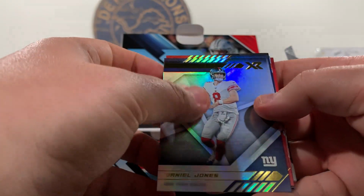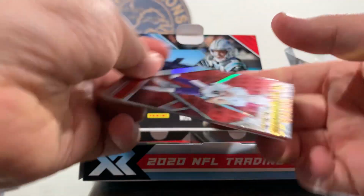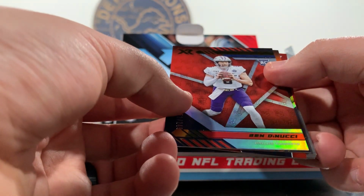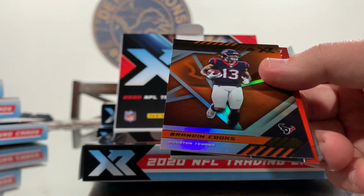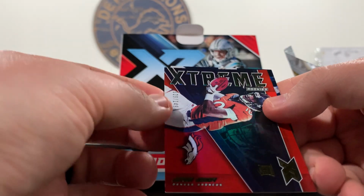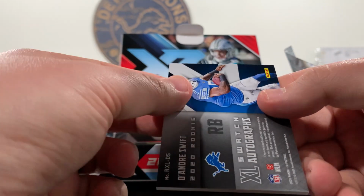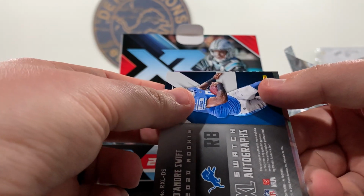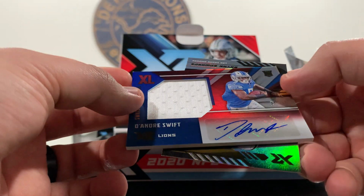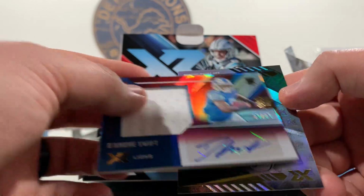Daniel Jones. Matt Ryan. Who is this? Ben DiNucci. Don't know much about him. Brandon Cooks. Here's a Jerry Jeudy, 129 out of 149. DeAndre Swift. I think he's actually going to be one of the better rookie running backs. This is actually a jersey patch, 20 patch auto, 29 out of 75.